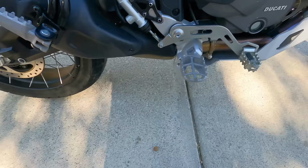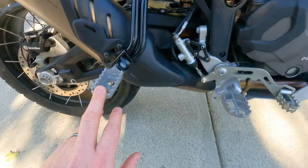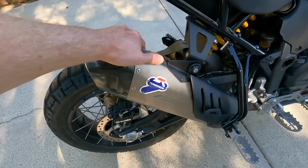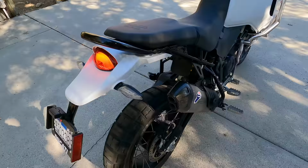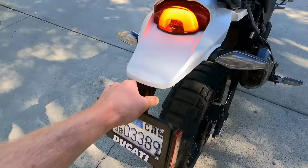You can see some of the rear brake stuff here. Passenger pegs, also metal. We talked about this is not the stock exhaust. This is the optional exhaust, which is quite expensive, although I have to say very nicely made. Coming around here to the back, you can see the license plate holder, which is extremely sturdy. It's actually on this metal bracket. The whole rear fender assembly is very sturdy. It's very slim and kind of minimalist.